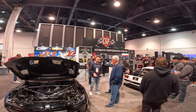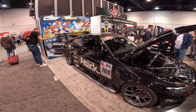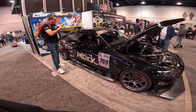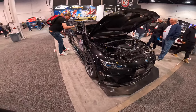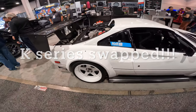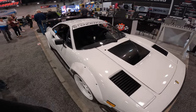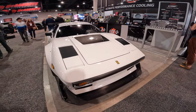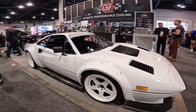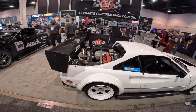At the CSF booth, where Mark's Supra should have been displayed, but clearly Mark doesn't know how to make timelines. But check this out. Got this G82. Look at this thing. Very clean. Could have been you, Mark. Could have had your Supra just chilling here.